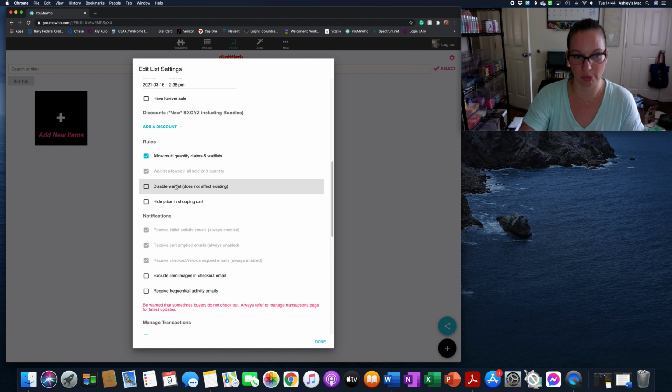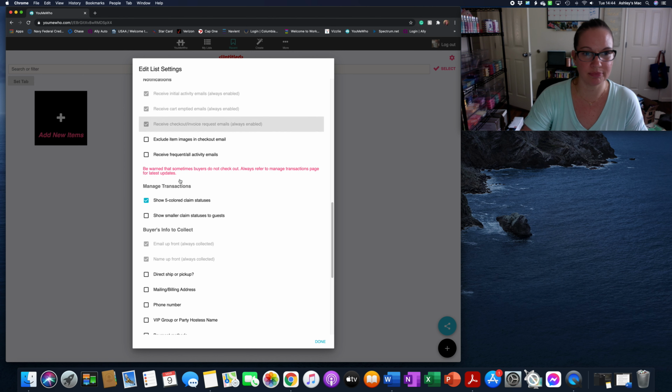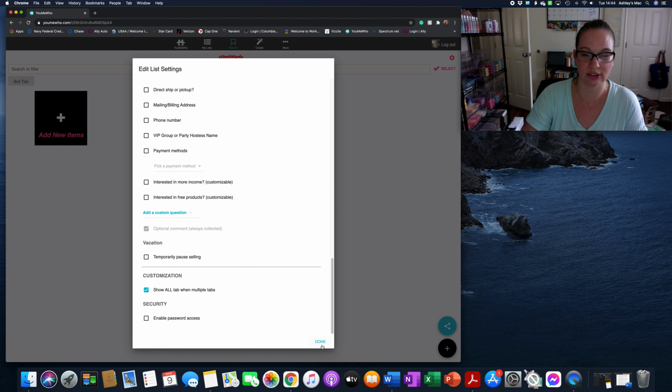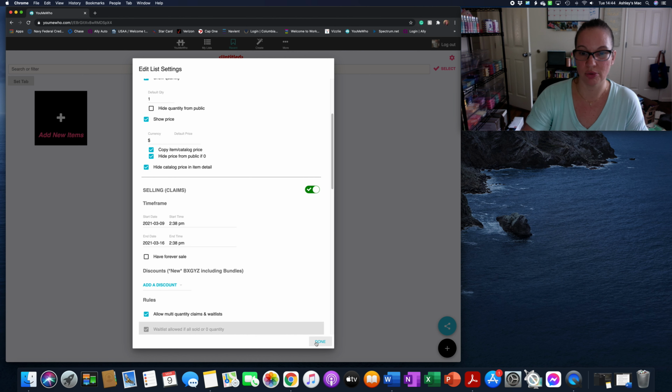It's kind of a way to help you order what you need so you're not over ordering stuff you don't really want at your house. You can also hide the price in the shopping cart. Anyway, it's got all these other options down here that you guys can look at whenever you want. So after you do all the basic stuff up here, you would hit done.